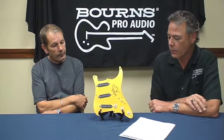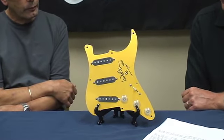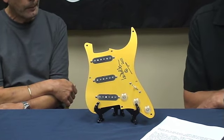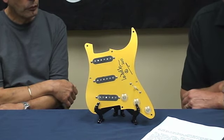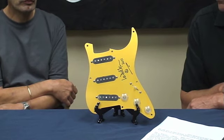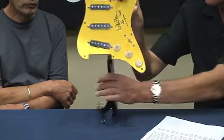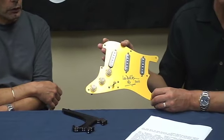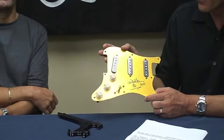Let's talk about this pickguard that Lee was referring to. So before the show, we had a little idea of coming up with something special to have a drawing on it, bringing Lee in and giving it a little bit of a personal touch. On the surface, this looks like a very blingy Stratocaster pickguard, and in fact, it is. It's quite goldish, as you can see. Lee kindly signed it for us here, and the lucky winner could be me. I don't know. I've got 5 cards in the hopper.